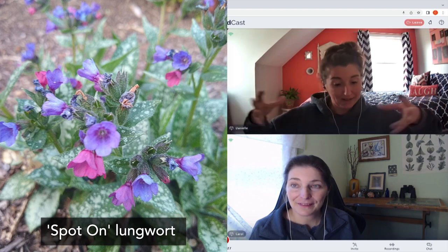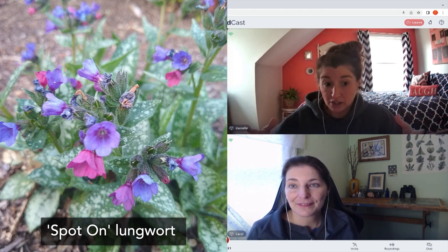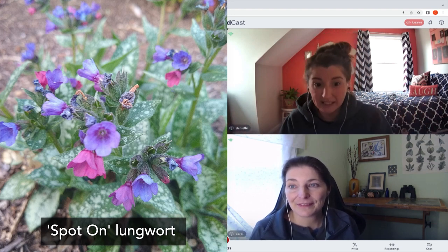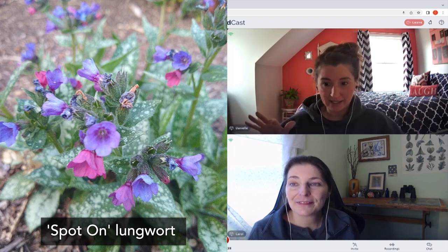Ultimately, it gets 18 inches wide. So you're talking a big leafy shade plant. And then it's happy as a clam for the rest of the season.